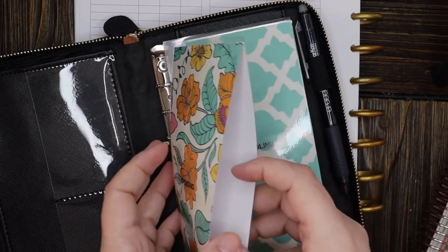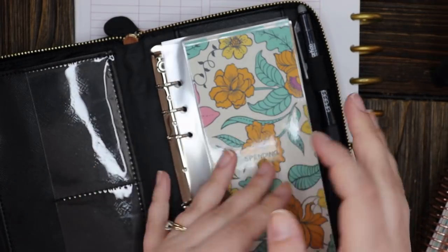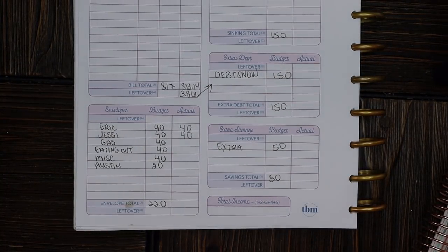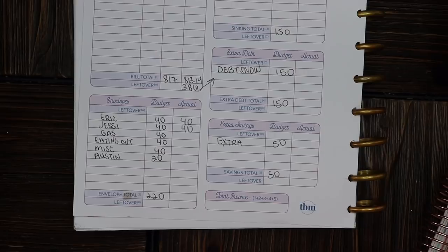I love it. So my spending envelope is in fact empty. So all of my spending money got spent this week. But I wasn't over budget, so that's good news.